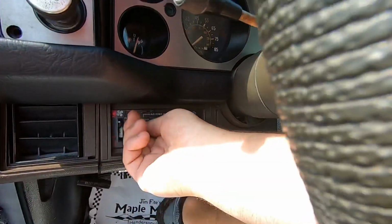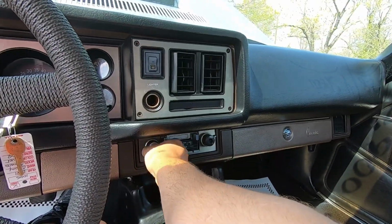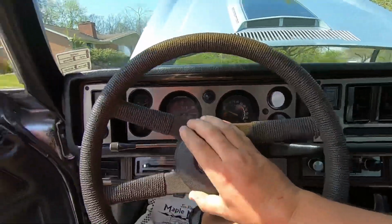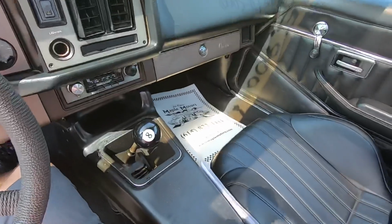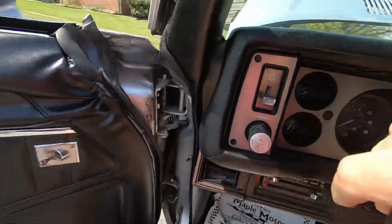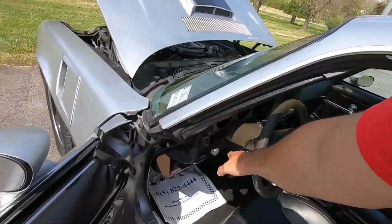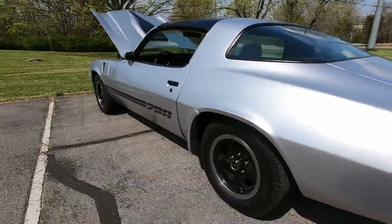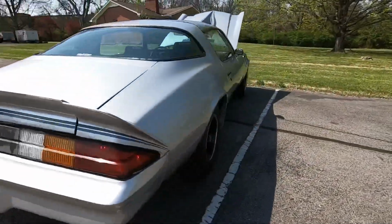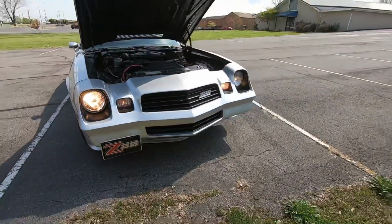Battery gauge is working. I couldn't get the blower motor to cut on in here. Just trying to get the AC to work. It's not working. Radio, it's a bunch of static. Horn. Horn's not working on this one. It's not hooked up. All right. One more thing, wipers. All right. With the headlights on and the turn signals. We'll check all that too. Lights are working. Everything's working. Good deal.